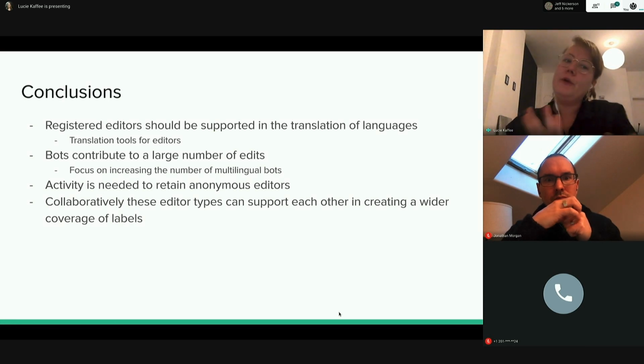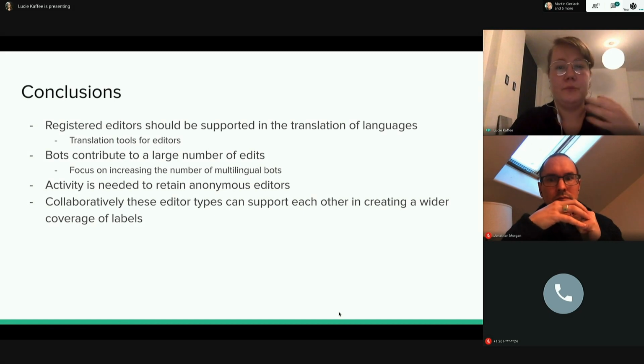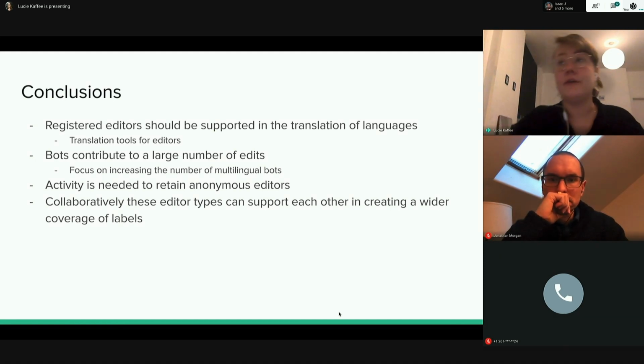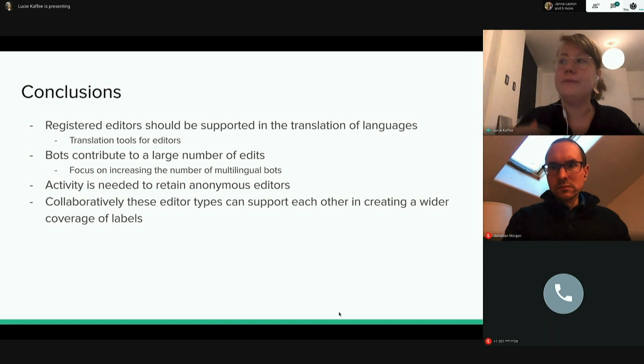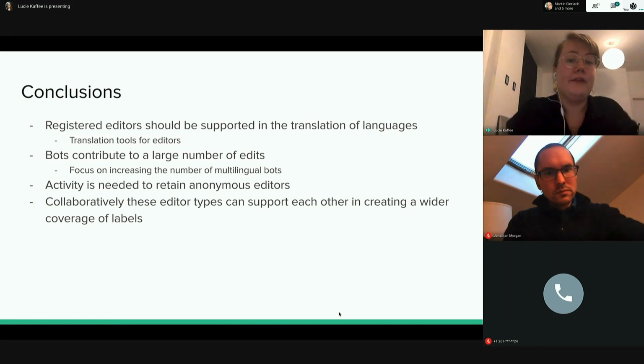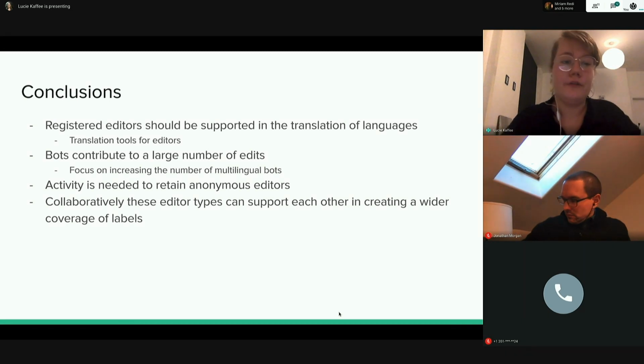So we followed, especially as actionable items, that for registered editors, we need to support them more in translation, because that seems to be something they're really good at. So we need a translation tool for editors. Bots that contribute to a large number of edits are amazing. So if we want to unskew the distribution of languages, investing in multilingual bots seems to be a very good idea. We need to retain anonymous editors, because as we see, once they start editing a bit more, they actually edit across languages.